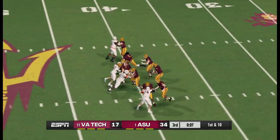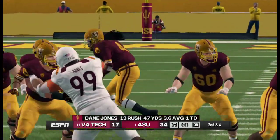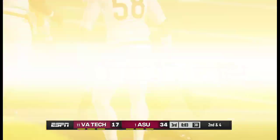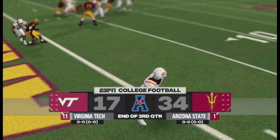Dane Jones drops back. He's going to scramble. He's got room across to the 49. He takes a huge hit. That man loaded up and drove him. That was number 58, Maddox Cash, the linebacker. And that's going to do it for the 3rd quarter.